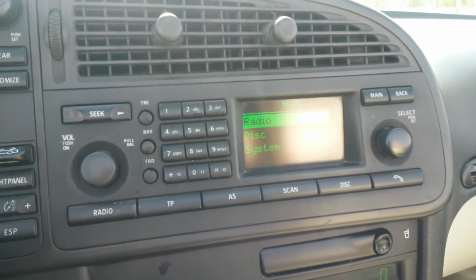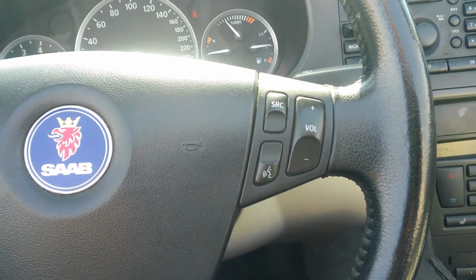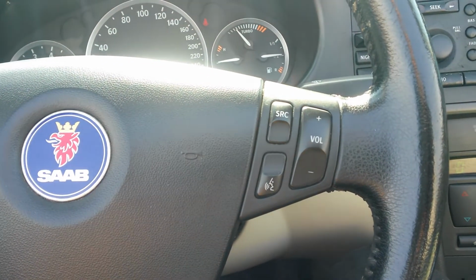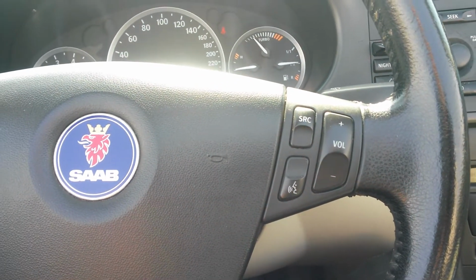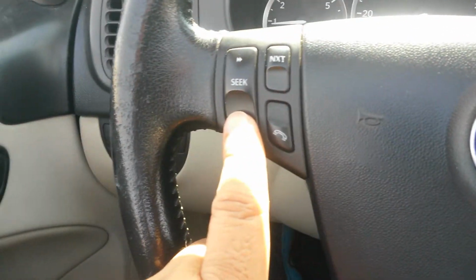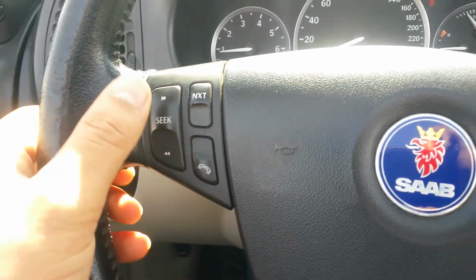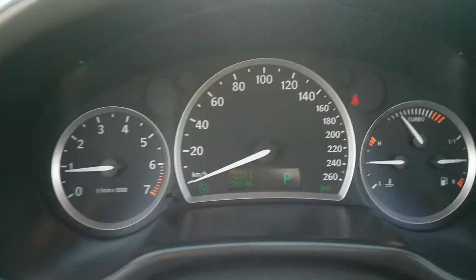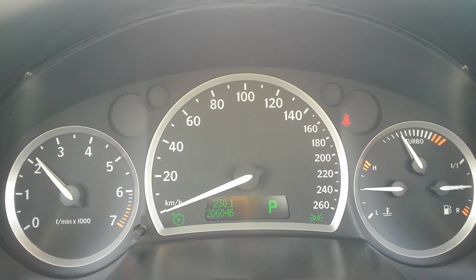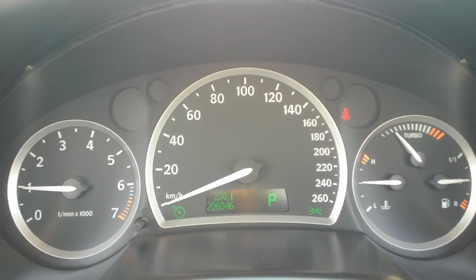Very good sound quality from the vehicle, all of which is also operating from the steering wheel controls. You've also got a source button in case you are using the CD changer as opposed to the radio. You've also got the seek button to scroll through either your tracks or your radio stations. The vehicle, as you can see, is absolutely whisper quiet, and that turbo kicks in and the car really does pick up pace when you're on the move.